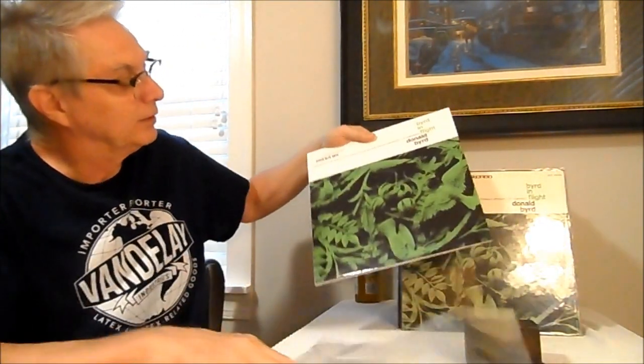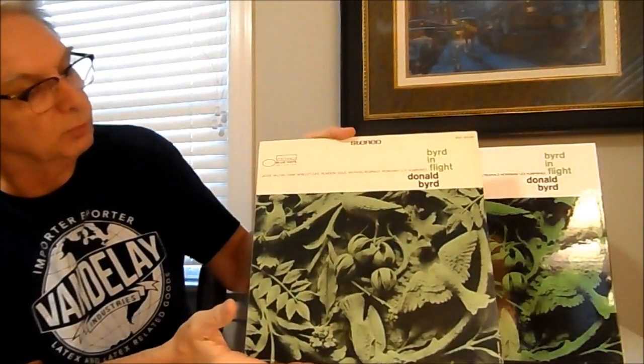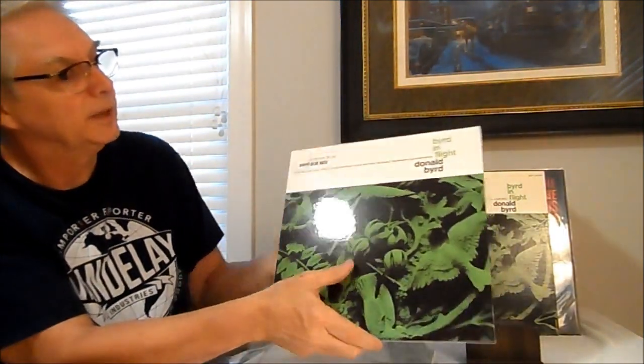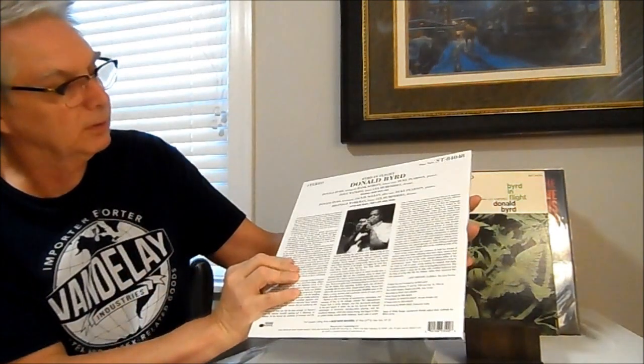Just fantastic quality. And here's another Tone Poet. And I've got this one. I wanted to show that one because here's the original. That's the original one that I've got, and there's the Tone Poet. No, this is not a gatefold, right? It's a beautiful Blue Note, but look how nice this is. Tip-on. Now we've got a gatefold. Just a beautiful, beautiful record. 35 bucks. And you know, you can get them on sale, buy one get one free at different places. I've done a lot of that in the past.